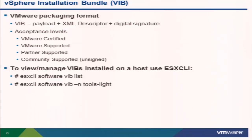If it's partner supported, that might be something like PowerPath or some type of multipathing or some type of storage plugin that you're running from a third-party vendor. Okay. In a nutshell, as long as it's partner supported or above, it's digitally signed and it's supported. So when I say the vendor is going to support it, that doesn't mean you call VMware support. We're going to tell you to call the partner.